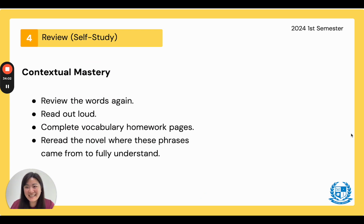You made it to the end. Such a good job. Now it's time for you to review and self-study. This is for contextual mastery. Now review all the words again, read it all out loud, and complete your vocabulary homework on page 61 and 62. And don't forget to rewrite the sentences in the white box.